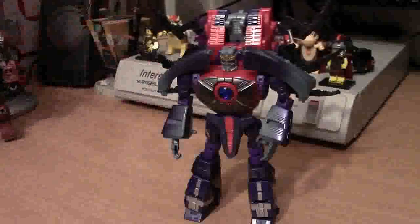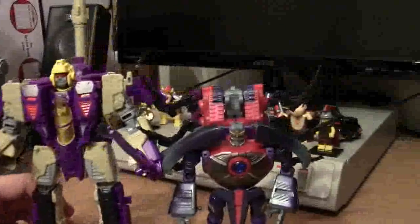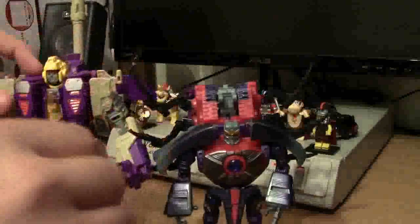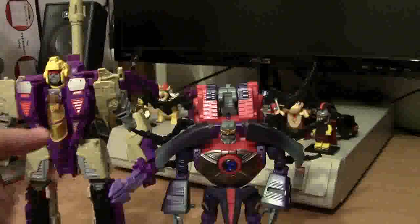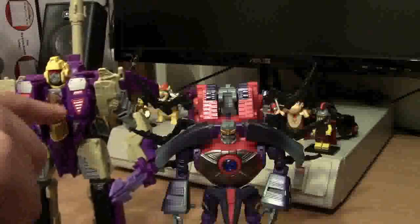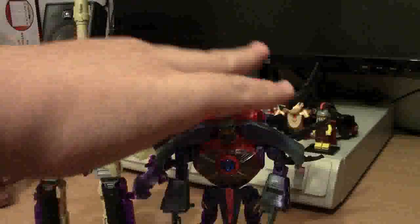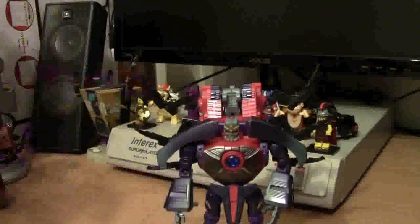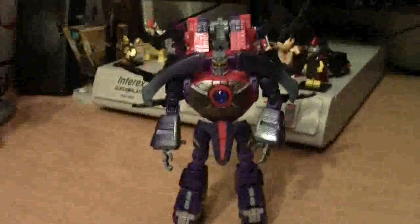And to throw in a more recent comparison right there, you got Blitzwing. Towers over him because he's a Voyager. Get this sword out of the way. Got right there, to about the red triangle bits. Middle of the red triangle bits. But up here, closer to like the bottom of his head. Cool stuff there. Not too bad of size.